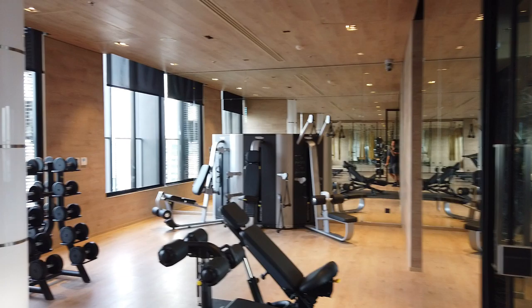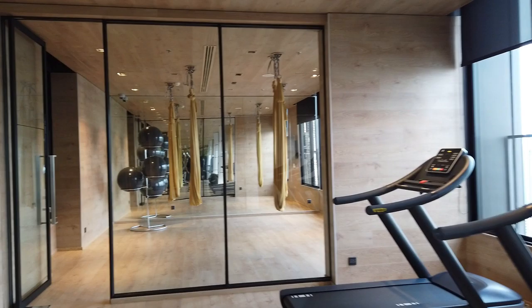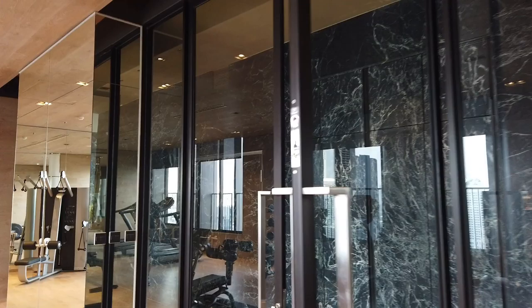Okay, this is kind of interesting. I'm actually on the 29th level of Noble B33. So this is a project which we sold previously. Now completed already. We're actually on our quarterly Invest Bangkok property tour. Okay, so this is actually what you are going to get.